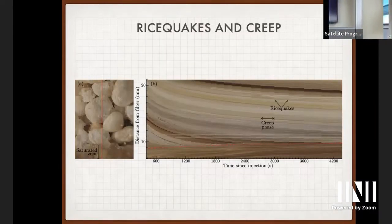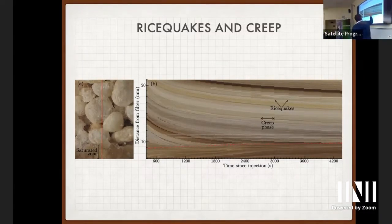Right, so here are our pictures. What we can take is a line of pixels and plot it over time. So what you see is how everything consolidates downwards. We have this area where the milk is. You see those blips here. This is when we have the collapses, the quakes, call them rice quakes. And in between, you have the creep phase. So actually, this goes downward in a creeping mode. So you have a creep-quake cyclical collapse in this material.